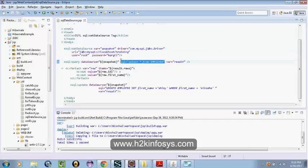As we discussed in the previous class, we have the c:forEach to iterate through. We get result.rows and we iterate through it. The variable is row, and each has an ID, and we are printing the first name. The c:forEach is used to iterate any collection, anything that could be iterated through. It is a core JSTL tag.